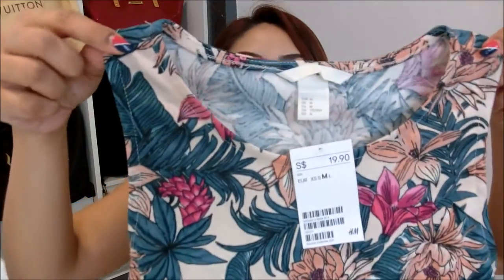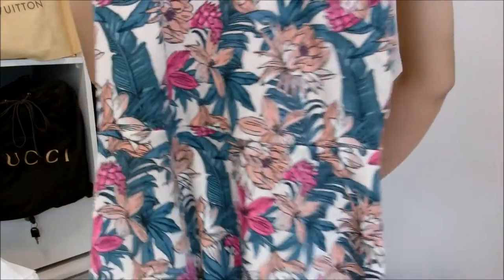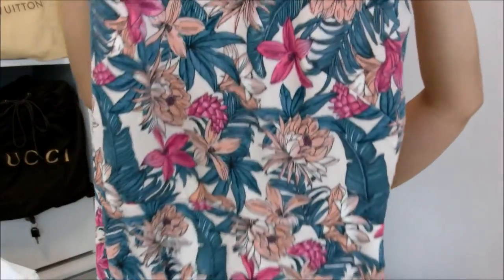I really love the design and it is sleeveless. The material is cotton, I think, yeah. And it's very affordable, only $19.90, of course. And the front looks like this. And the back looks something like this. The skirt ends above your knees. And my second item is just some working pants.